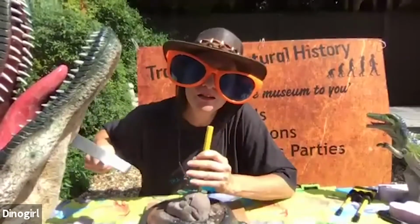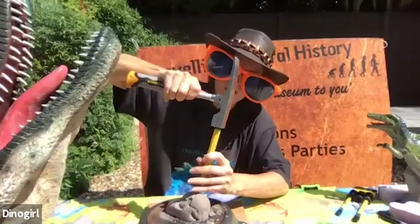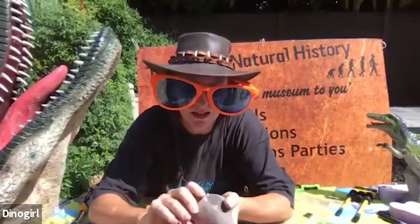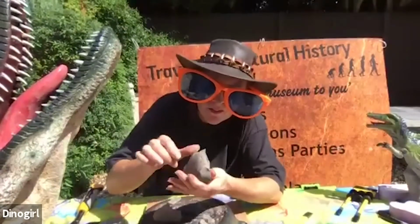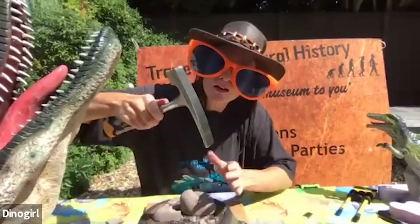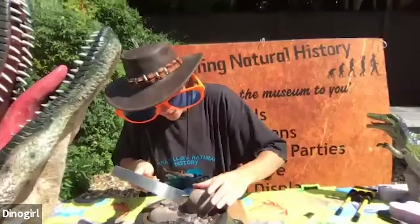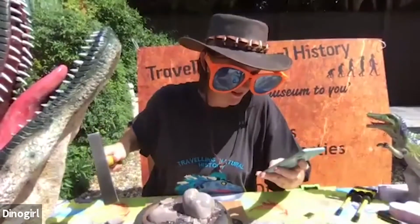Always being aware that if I hit this too hard, I may just crack straight through the fossil, and that would spoil it. Whoa. And that looks to me like we might be through. There's a sort of a round shape. So I'm going to just use the chisel end of my rock hammer. See, Daisy, forgive me.